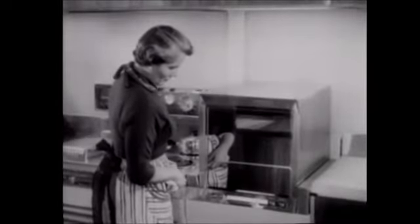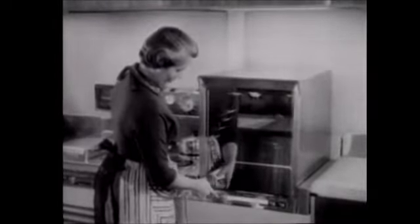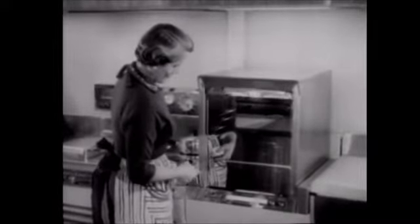Mama will feel like a fairy princess with a magic wand in a place like this. We won't be able to get her out of the kitchen, but we'll cross that bridge when we get to it. Right now, the question before the house is, what's cooking and when do we eat?